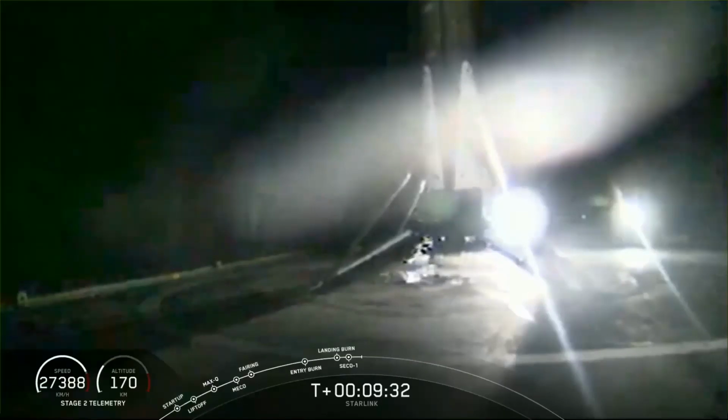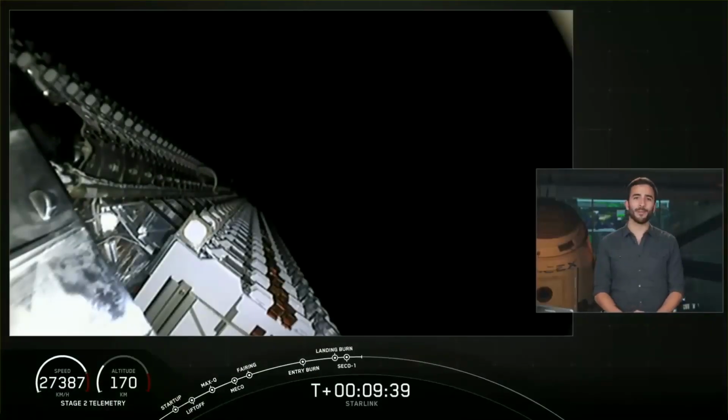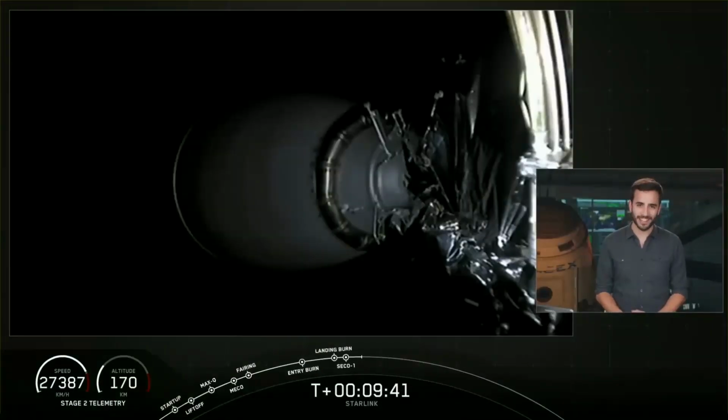While that was happening, we did have our second engine cutoff one. That's the end of the second stage's first burn. And we did have confirmation of a good orbit for that second stage.